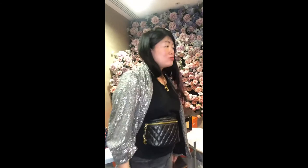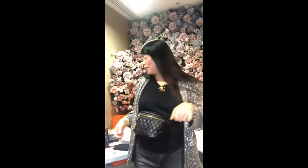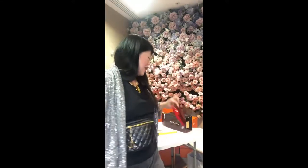Oh my God, I love it. I absolutely love it. Actually, this is really quite handy. Knew I could rock a bum bag. Oh my gosh, I absolutely love this. This is absolutely stunning. It's quilted lambskin leather. It has that CC logo. I see a lot of hearts. So, yes, I think we need to add a few more hearts for that one.